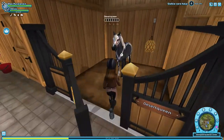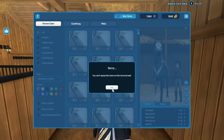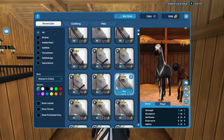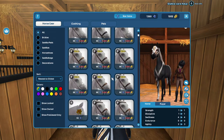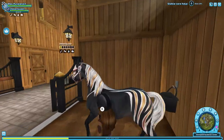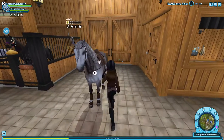We'll just see. Okay, does this fit? Nope. Does this fit? Nope. Does this fit? Nope. Does this fit? Nope. Never mind, our plan did not work. Does this one? Nope. Why doesn't it tell us what horse breed it can wear? Like, some camp horse equipment. What is that? This doesn't. I reckon it should tell us what horse breed it can be used on, because I'm not about to go through all of my horses and see which one it fits.